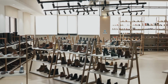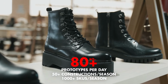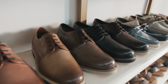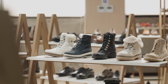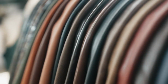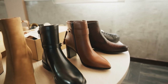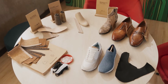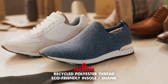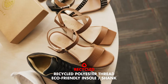Our designers create more than 80 prototypes per day, more than 1,000 unique combinations developed twice a year in response to each season: spring, summer, and autumn-winter. Our innovation may finish with a shoe, but it starts with sourcing. Our Swatch Library is a paradise for our designers and developers. The library helps them to source sustainable materials that enhance the performance and aesthetics. The contribution to sustainability starts in the little details.